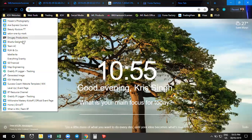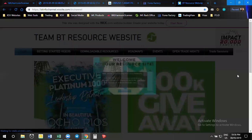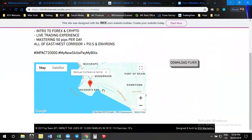But if you want some more details on it, Mr. McSween is always posting a flyer in the groups. You can't miss it. But look at this. In the BT Resource channel, the website, sorry, we have a tab called Open Trade Night. So tomorrow is Port of Spain. You just click on Port of Spain. You have the location, exactly where it is.